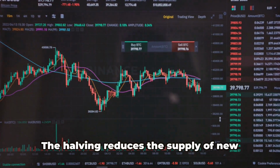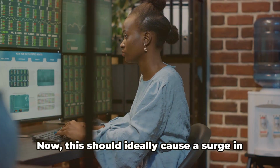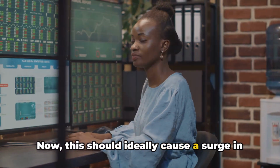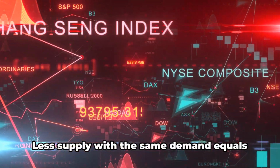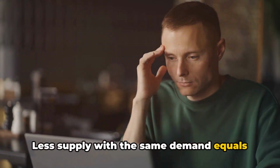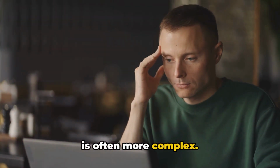It's simple. The halving reduces the supply of new Bitcoins entering the market. Now, this should ideally cause a surge in prices due to the basic economic principle of supply and demand. Less supply with the same demand equals higher prices, right? However, the reality is often more complex.